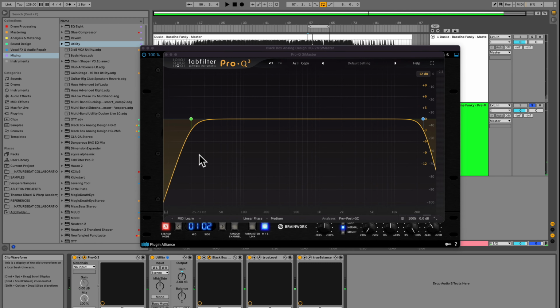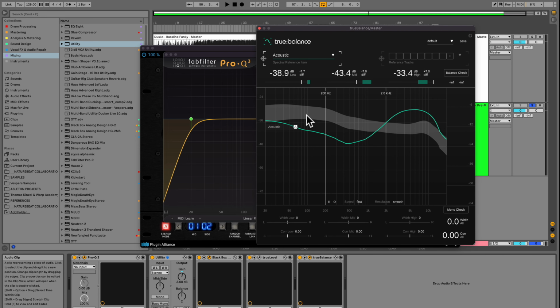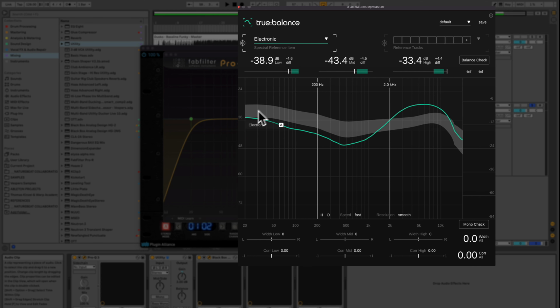Now that we have that set up, I'm going to take a look at what's happening down in the bottom end of the song. And this is where true balance will come in. So this is our first look at true balance. A quick scan through true balance. You have our same spectral reference items here. So we can go through and we can select electronic. And we get to see in the gray area, we can see what the range of spectral balance is for songs that are in their electronic reference group.